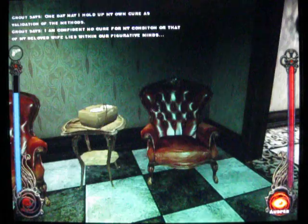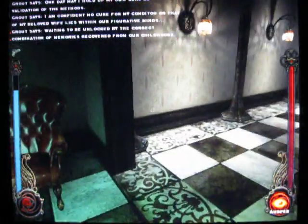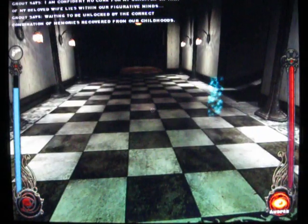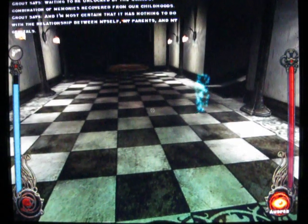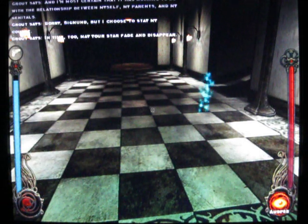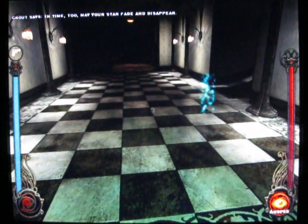I am confident no cure for my condition or that of my beloved wife lies within our figurative minds, waiting to be unlocked by the correct combination of memories recovered from our childhoods. And I'm most certain it has nothing to do with the relationship between myself, my parents, and my genitals. Sorry, Sigmund, but I choose to stay my course. In time, too, may your star fade and disappear.